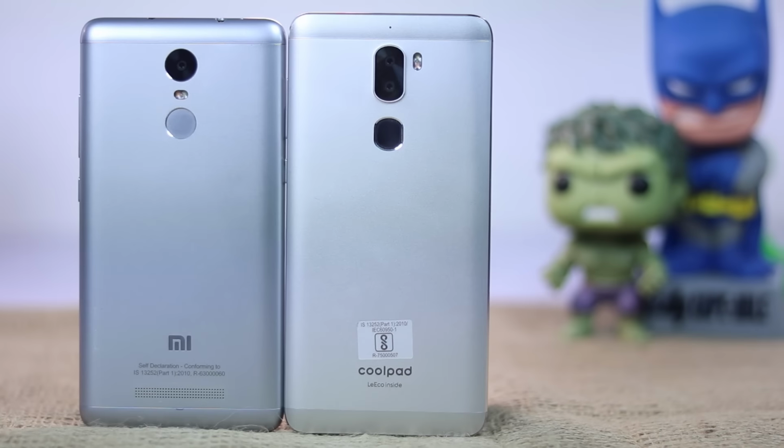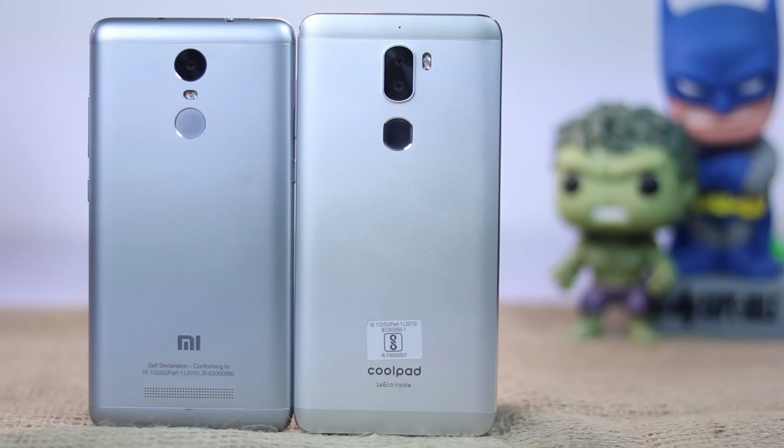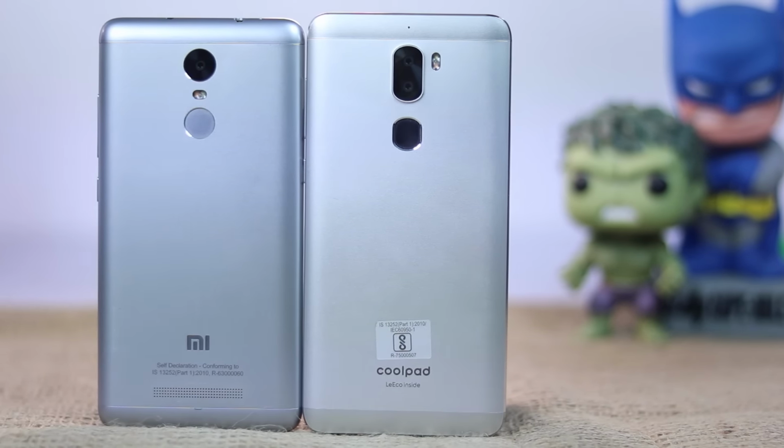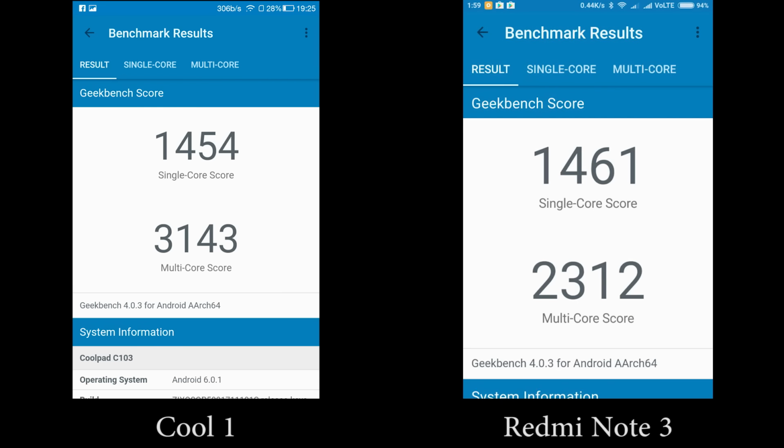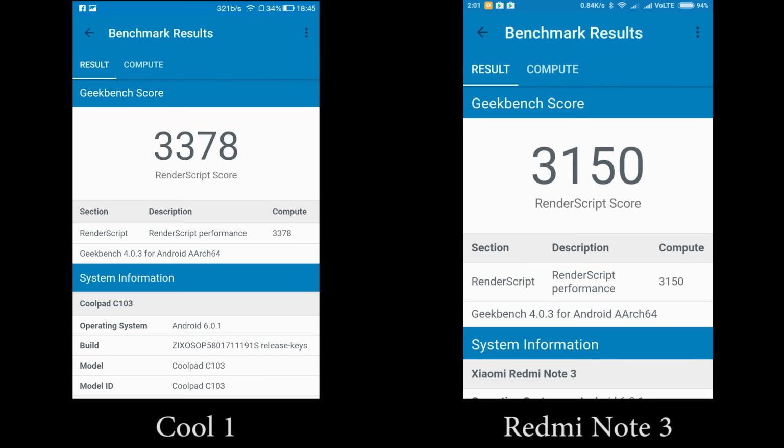What's up everyone, I'm Nikhil from GreedyTech and this is a speed test between Coolpad Cool1 and the Redmi Note 3. These are the benchmark scores. By the way, I have the 3GB RAM variant of Redmi Note 3 and 4GB RAM variant of Cool1.